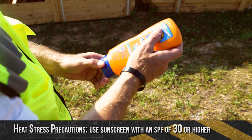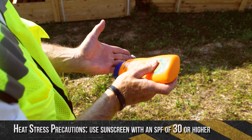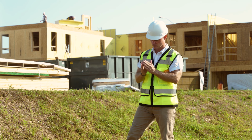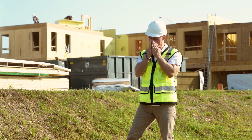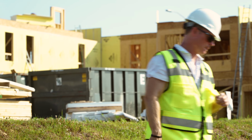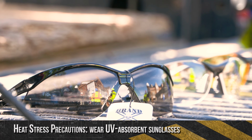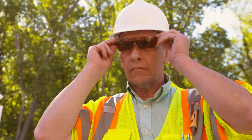Use sunscreen. A sun protection factor of at least 30 or higher is recommended. You want to block both UVA and UVB rays with a broad spectrum sunscreen to guard against skin cancer. Be sure to follow application directions on the bottle. Wear UV absorbent safety glasses. They don't have to be expensive, but they should block 99 to 100% of UVA and UVB radiation.